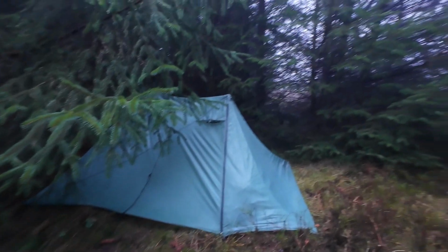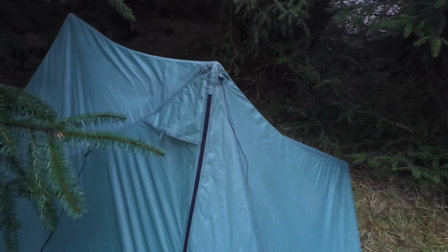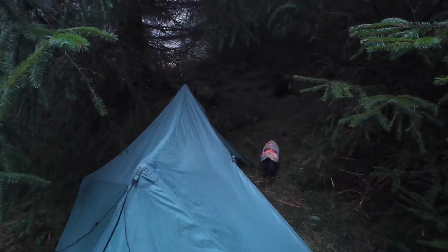This was our spot last night, and as you can see, everything is pretty wet. It rained quite a bit last night, so I have to pack up a wet tent now, and I probably don't have the chance to try it out today because it's supposed to stay foggy and drizzly all day. The joy of backpacking. Just kidding. But we had a really good night, really quiet, comfy night. So let's get packed up and start day 2 on the Cleveland Way.